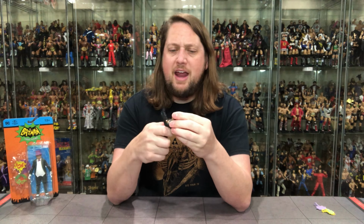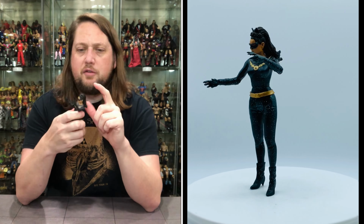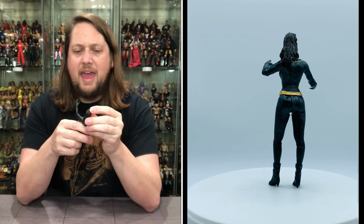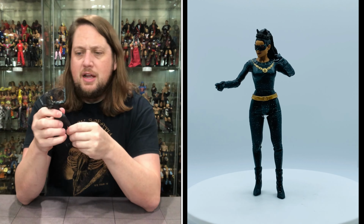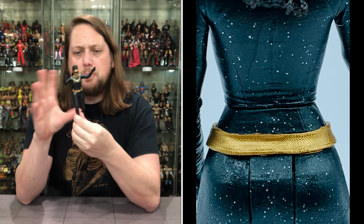Head, you can move. The hair does get in the way here, but some great sculpting of the hair on this one. And then, of course, the cat ears up at the top to really signify who this is. The Catwoman mask as well. Nice gold chain around the front. A matching belt. She's very stylish. And then got a black Catwoman bodysuit going on with nice sparkles to the paint.